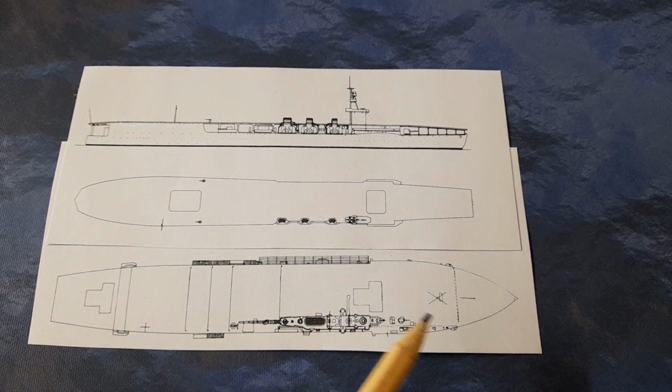Now, the story, of course, with Hermes is completely different. She's got what by later standards would be considered a much better proportioned flight deck.